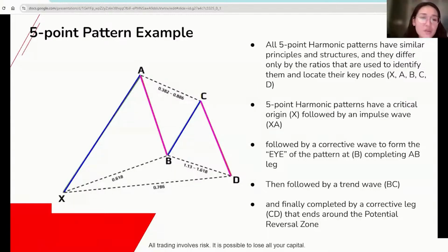All 5-point harmonic patterns have similar principles and structures, and they differ only by the ratios that are used to identify them and locate their key nodes X, A, B, C, and D. 5-point harmonic patterns have a critical origin X followed by an impulse wave XA. That's followed by a corrective wave to form the eye of the pattern at B, completing the AB leg. So basically this purple level there. Then it's followed by a trend wave, BC, and finally completed by a corrective leg, CD, that ends around the potential reversal zone.